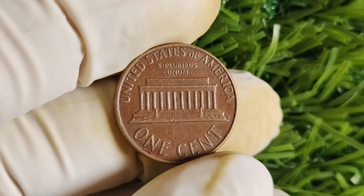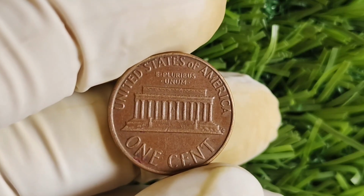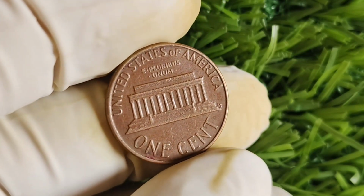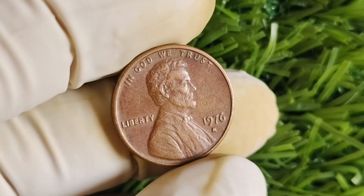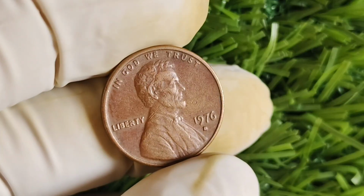So, when the penny was minted, some of the details, like the date and Lincoln's profile, were doubled. It's a clear mistake, and people love collecting errors like this. When you look at the coin under magnification, you'll notice the double strike effect on Lincoln's face, the date, and sometimes even the word liberty. If you have one of these in your collection, you could be holding onto a gold mine.